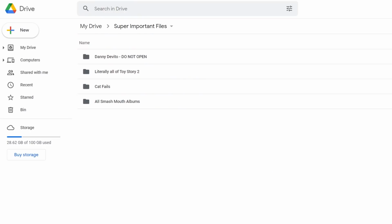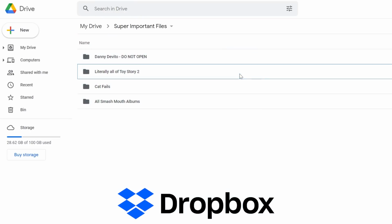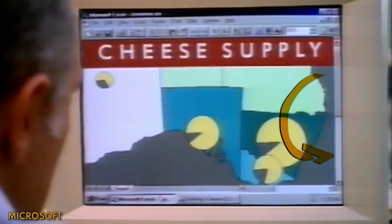With programs like Dropbox and Google Drive, it's hard to picture why this would even be an issue, but just remember, this was like 1996 when computers looked like this and the internet sounded like this.